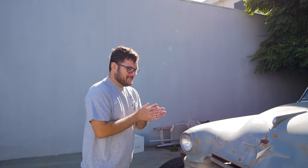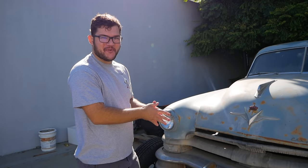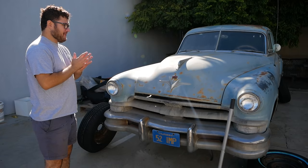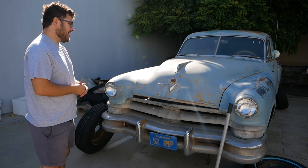All right, yeah, like you said, this is a 1952 Chrysler Imperial, one of the most technologically advanced cars of its time. But now it's nearly 70 years old. I bought this car last year. Originally had it parked over at James Pumphrey's house in his side yard. I was working on it there, and then I had to bring it over to the office.